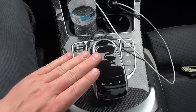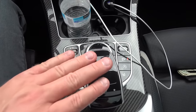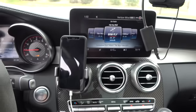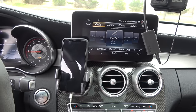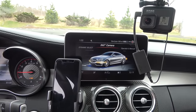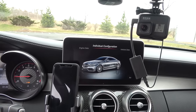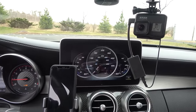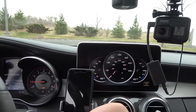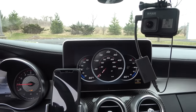Now, it comes with this touchpad depending on what interior package you pick, but I actually find myself never using this touchpad. All I use is this rotary dial to navigate through the infotainment system and everything. I love this feature right here. Dynamic select. Engine data. I use that a lot. So you can see the horsepower and the torque. Also the transmission temperature and oil temperature right there.